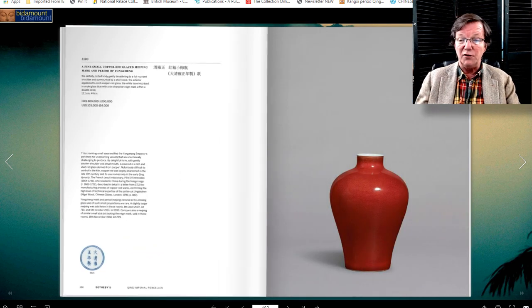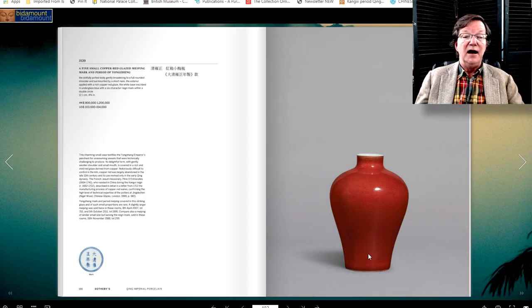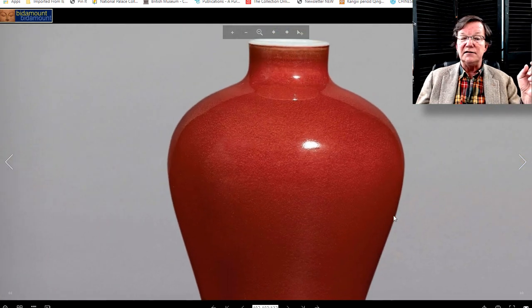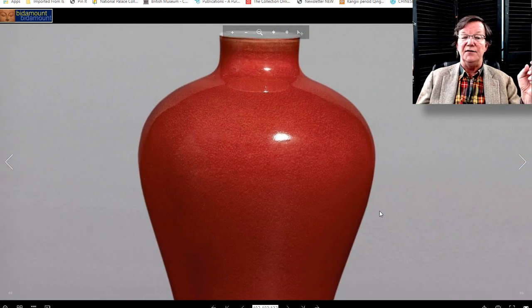We're only going to look at one more thing in this catalog. This. And the reason I put this in, this is not one of the really high estimated things in the sale, but it's a Yongzheng Marken period copper red enameled vase. It's only 4 inches tall, Meiping vase. But the color is absolutely amazing on this thing.